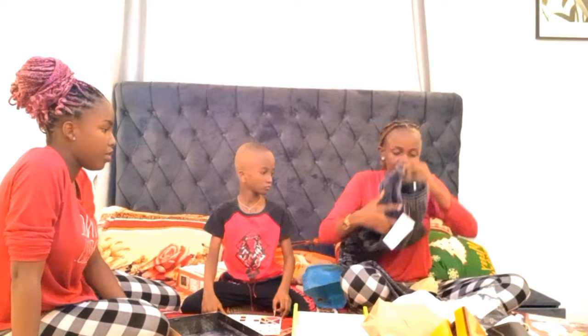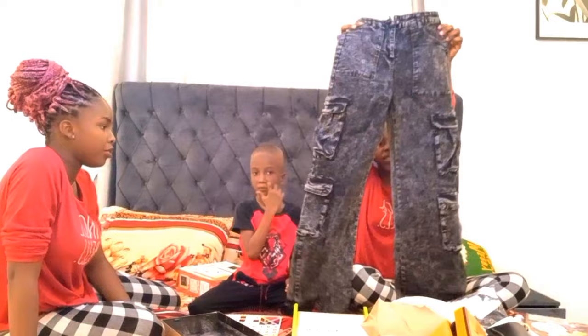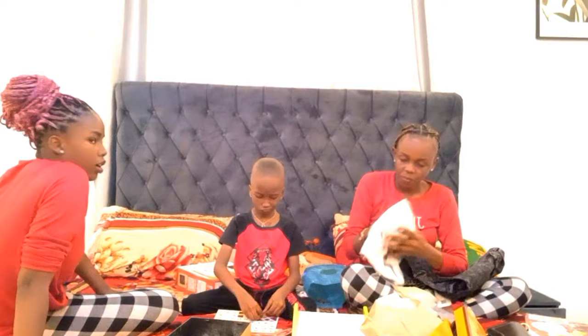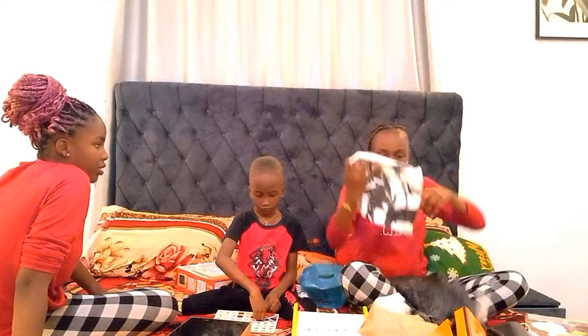Whoa. You can see this is Zara as well. I have these really cute jeans. This is really nice. I'm going to be rocking this. And I have a Louis Vuitton white t-shirt that I'm going to be rocking with this.